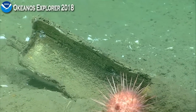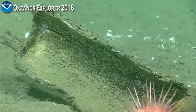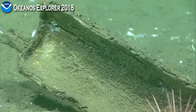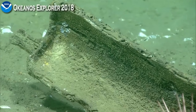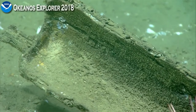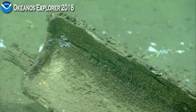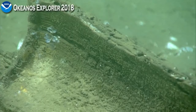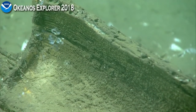So there will be some great video on that posted on the web soon, and photographs. Looks like the top edge of that piece of wood might have had some burrowing organisms, possibly shipworms. You had a good eye to identify that as wood from a distance. I thought it was a pipe. Some days you get lucky.